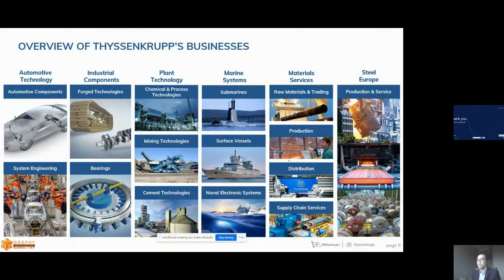Thyssen Group's deep engineering expertise supports the venture through its various capabilities. They are very wide. They look into automotive technologies and industrial plants, so they operate and manage cement plants. They also have stakes in naval systems, whether in submarines or surface vessels. There's some synergy here because some of the parts are common between commercial vessels and naval vessels. And their material services give us an avenue to supply some of the 3D printing materials that can be a bit unique and that we need.